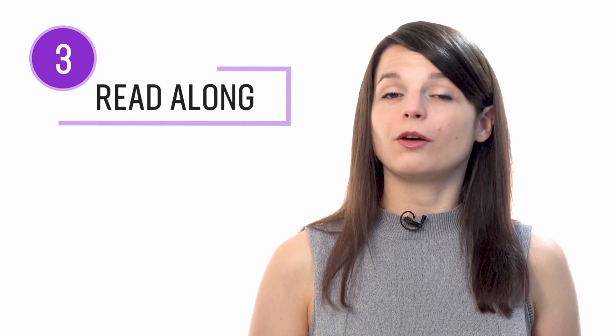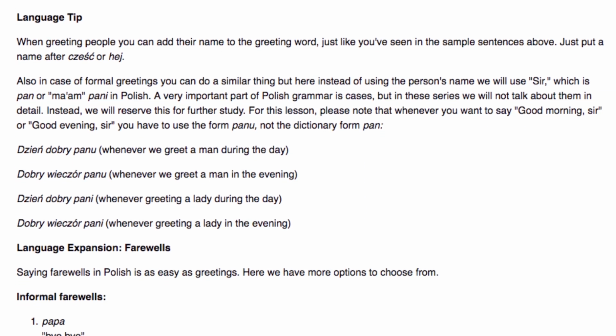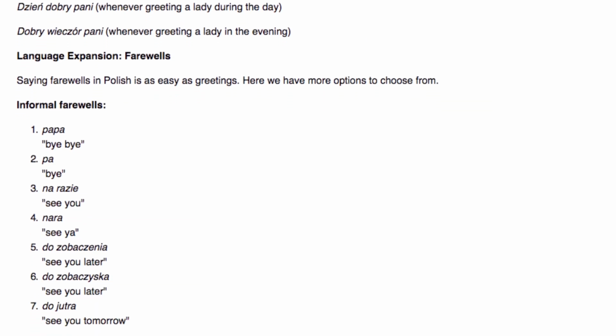Number 3, read along with the lesson transcript. You also get transcripts with every lesson. These are word-for-word scripts of everything that was said in the lesson and are completely free to access, so use these to read along. Number 4, download the PDF notes and transcripts.